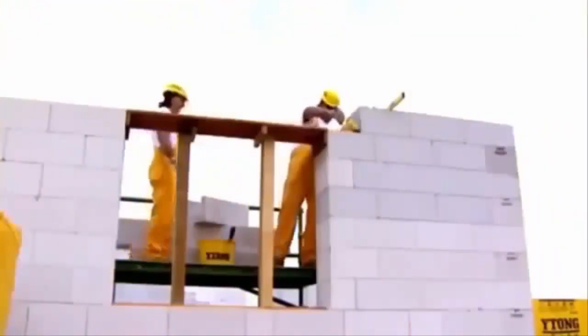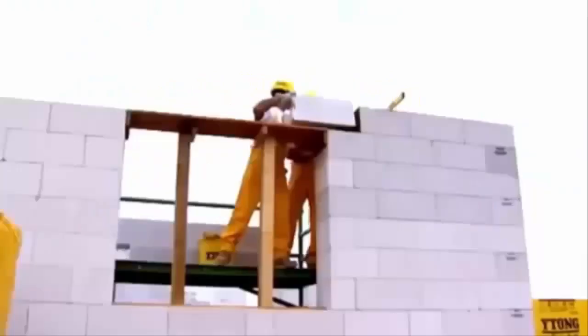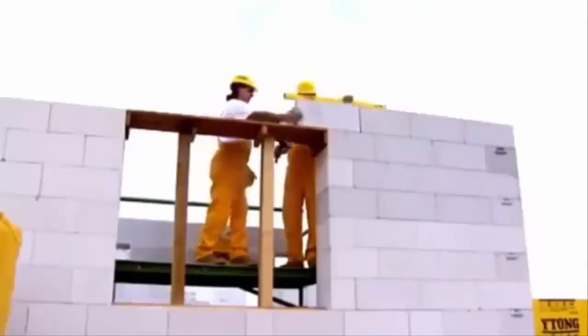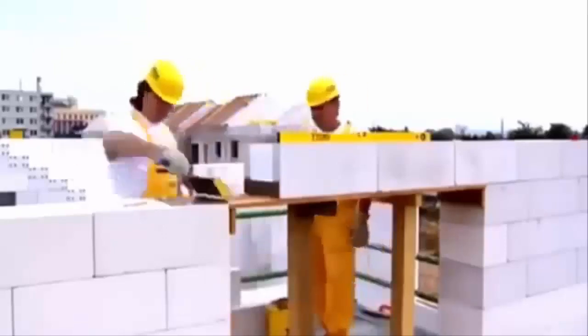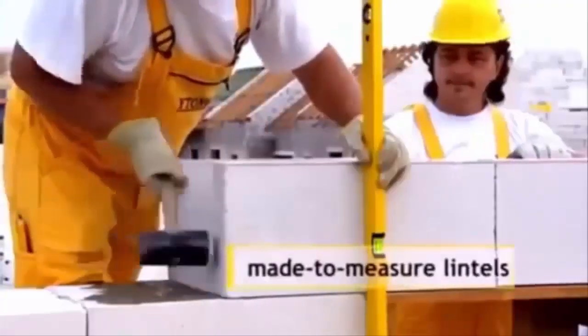When building with Ytong, making reinforced concrete lintels is not a problem either. Use special blocks, U-profiles, which serve as a permanent shuttering. Lay the U-profiles on the construction so that the load-bearing length of the lintels is at least 250 mm. Glue the end faces to each other as if they were plain blocks.